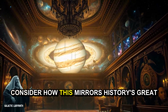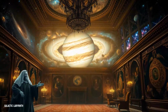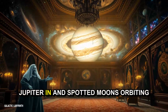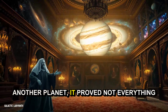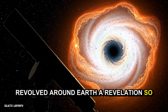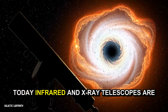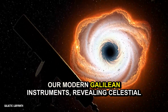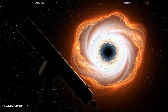Consider how this mirrors history's great scientific wake-up calls. When Galileo pointed his telescope at Jupiter in 1610 and spotted moons orbiting another planet, it proved not everything revolved around Earth, a revelation so threatening it got him imprisoned. Today, infrared and X-ray telescopes are our modern Galilean instruments, revealing celestial phenomena that defy our assumptions.